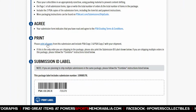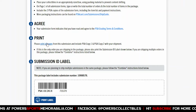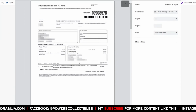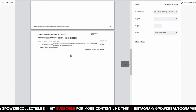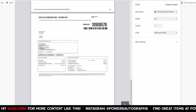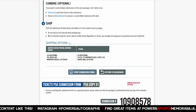You're gonna wanna print all these pages right here. You're gonna wanna include PSA copy 1 and 2 with your submission. So you go up here, you'll print that off, and this is what it looks like here. This is page copy 1, copy 2. Here's the PSA item list, and then you've got your customer copy. You'll keep that for yourself, all right? So that's pretty straightforward.